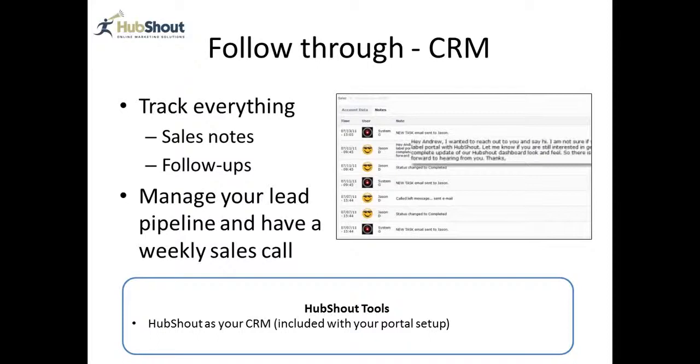If you don't know who your account manager is, it's been a while and you're just rejoining us, just call the 888 number and we'll hook you up. You should have these tools to help you sell.